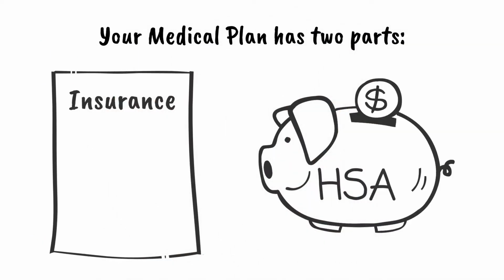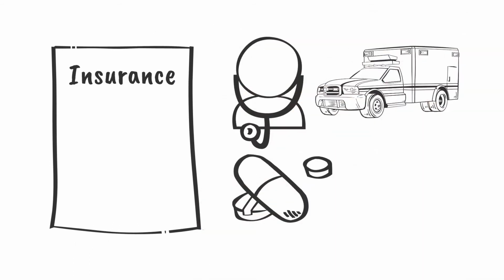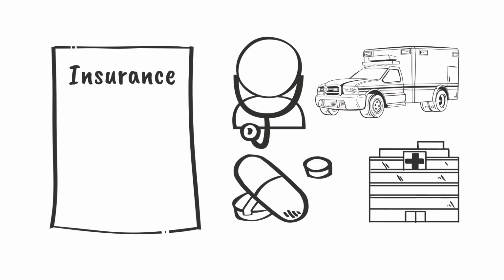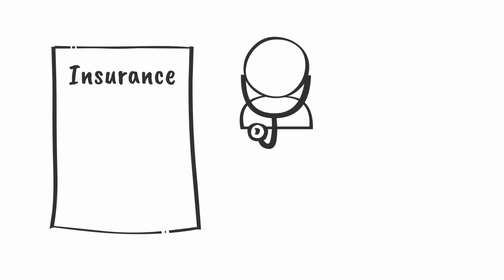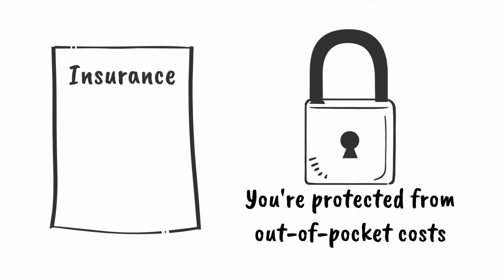Your plan has two parts. First, there's health insurance, which protects you in case you have a large medical expense or a lot of small expenses that add up to large medical expenses. Either way, with health insurance, you're protected from daunting out-of-pocket costs.